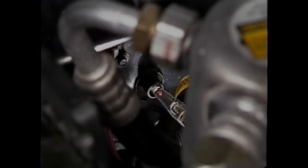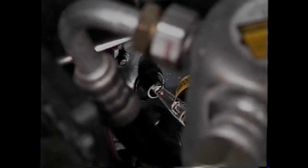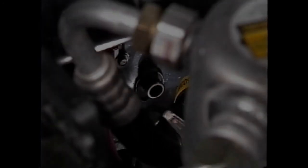If no moisture is found, insert the probe tip into the drain or the hole where the resistor block is mounted. This method works better than trying to detect a leak through the air ducts inside the vehicle. If the detector indicates a leak and howls continuously, the evaporator core may need to be replaced.